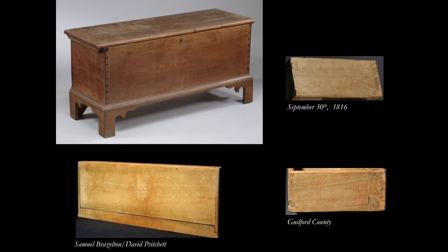Jesse Needham, throughout almost all of his life, lived and worked in Randolph County. That becomes an important distinction because when this chest was made with straight bracket feet, but with the same interior profile as the OG bracket foot, it was extensively signed by two young men, apprentices or journeymen, who were goofing off in the shop one day and thought it would be really fun to just go crazy on this one drawer and write Samuel Brazelton, David Pickett, September 30th, 1816, and specifying that they were in Guilford County. So if they were in a cabinet shop in Guilford County, they could not be with Jesse Needham in Randolph County. And lo and behold, those are the same cast of characters, the very same names in the Henry Macy account book.